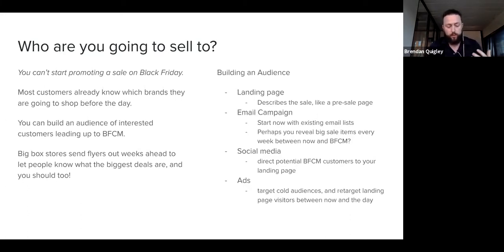And one of the ways you can do this on your online store is you can create a landing page on your site that will describe all of the sales that you're going to have for Black Friday, kind of like a pre-sale page without the ability to buy. And then you can leverage your existing audience. That might be your email list, your social media, or paid ads that you put out to direct people to, hey, look, this is our e-flyer for the sales that we're coming up to. So you get that product, you collect your audience.